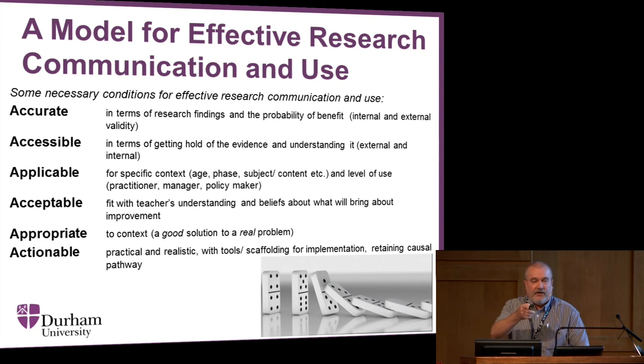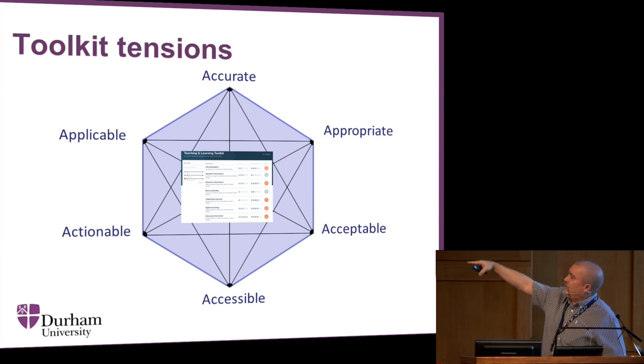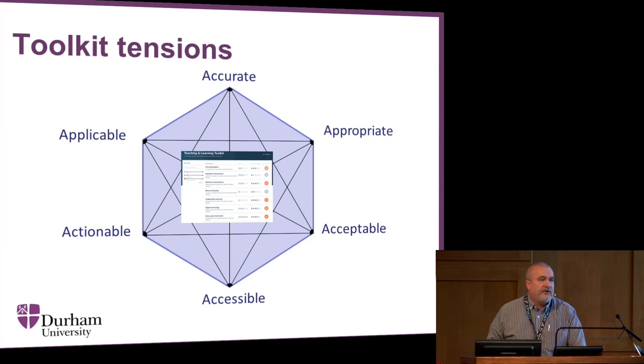But for me, unless you get each of these dominoes in a row, they won't all fall down neatly in terms of getting impact. And I think the tensions are very clear in that we've worked hard, I suppose, on accurate, applicable, starting to work on actionable with the EEF. Accessible, we get good feedback on, but appropriate and acceptable, that's very much a practice responsibility. We'll never be able to determine that in advance. That will always require partnership in terms of the way we work with those in schools to bring about improvement. We can share some of that responsibility, but it'll never be something that we can determine in advance.